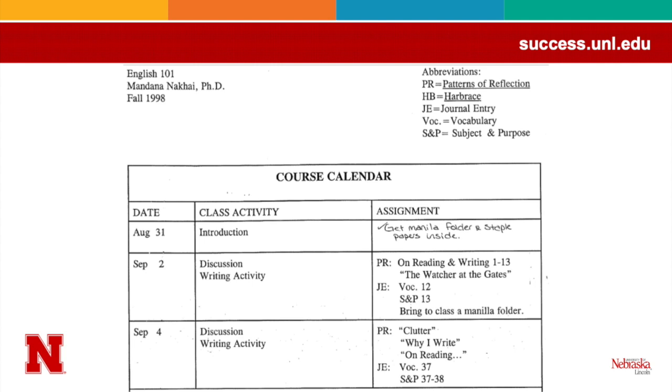So, for this course calendar, what this professor did was, the abbreviations, like the PR was the book that we had to read, Patterns of Reflection, right? So on September 2nd, by the time I showed up to class that day, I should have read pages 1 through 13. I should have already done that, because that's what we were discussing in class that day. She explained it to us during syllabus week in class, and then I knew for the rest of the semester, that's what I needed to do.